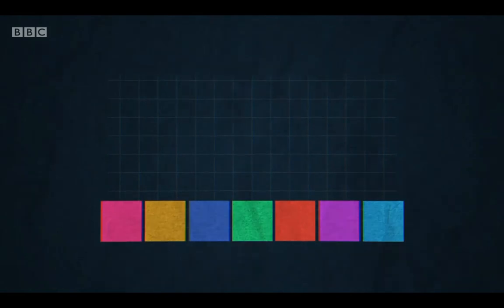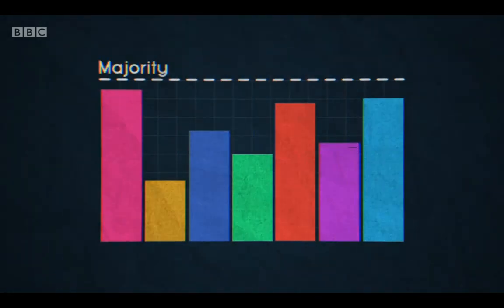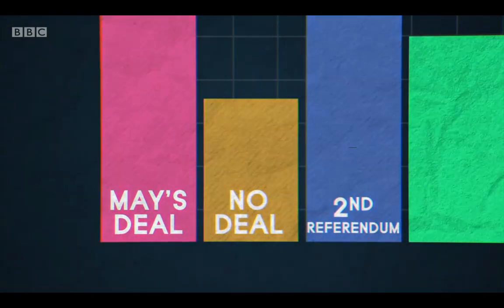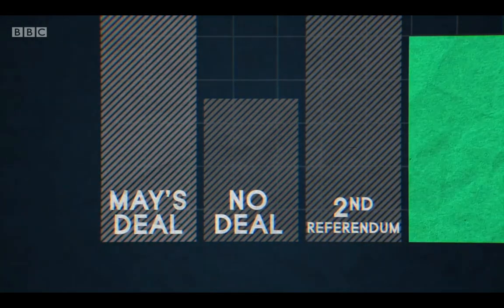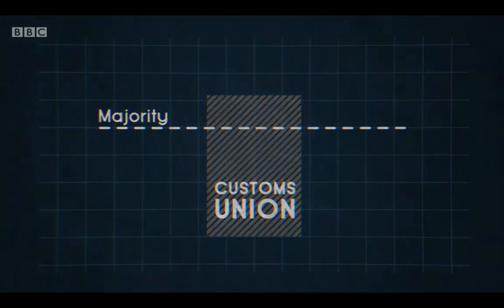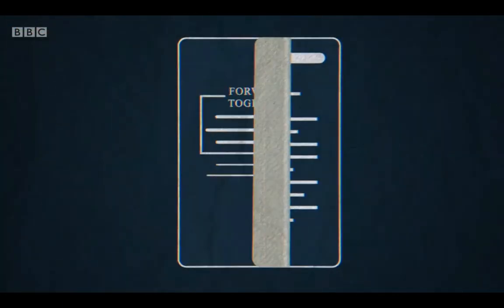It's not at all clear that any have a parliamentary majority. For example, May's deal, no deal, and second referendum have already been defeated. Even if there is a majority for, say, a customs union, the votes are non-binding on the government. And considering many of these proposals would be contrary to the Conservative Party's own manifesto, would it really be credible for the government to pursue such policies?